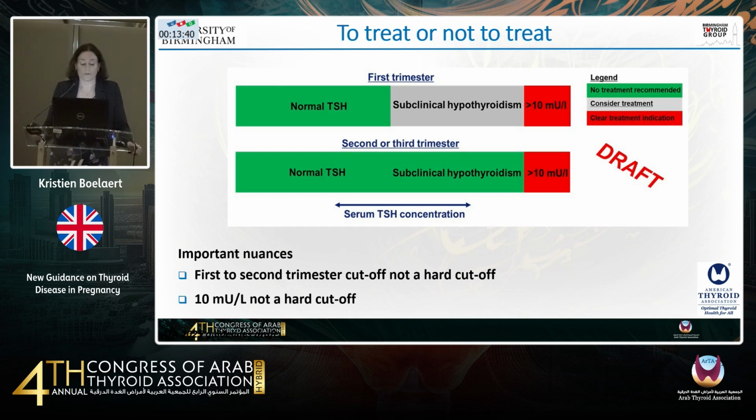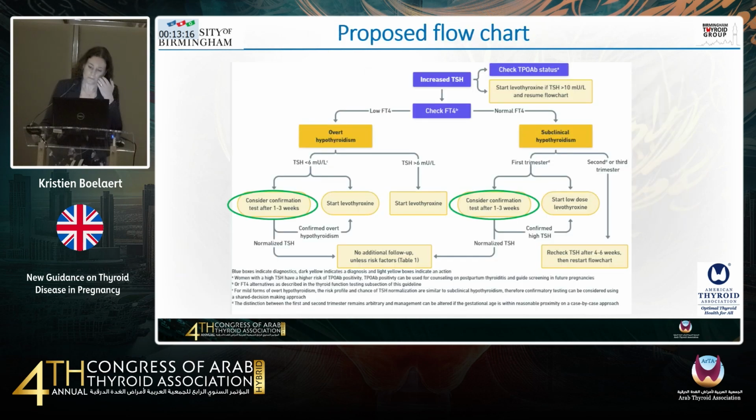And that is based on further analysis of all these association studies that have been done. However, what we do say is that the cutoff between the first and second trimester is not a hard 12 weeks point, and that some poetic license can be applied there. And again, this cutoff of 10 isn't a very hard cutoff. And this is a busy flowchart here.